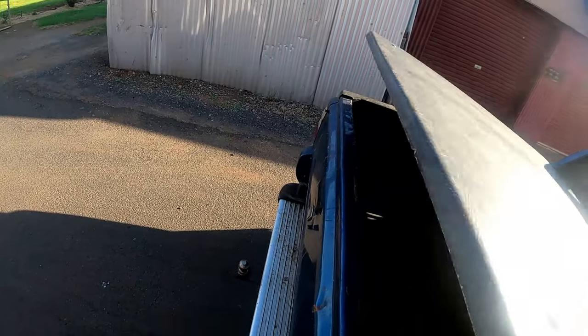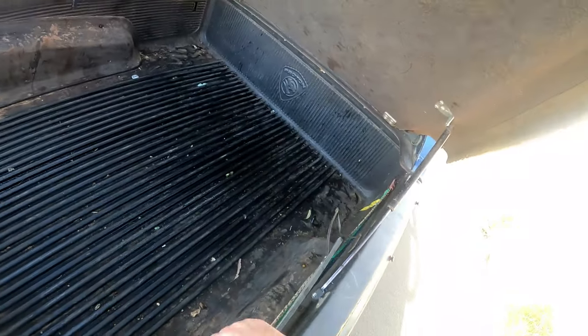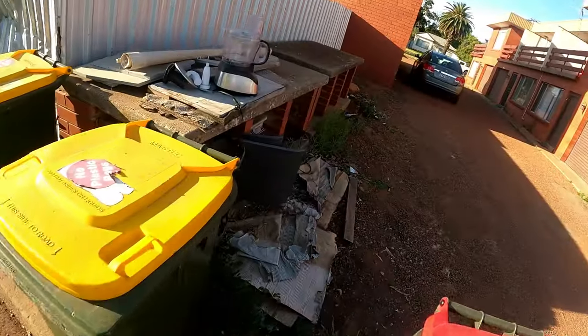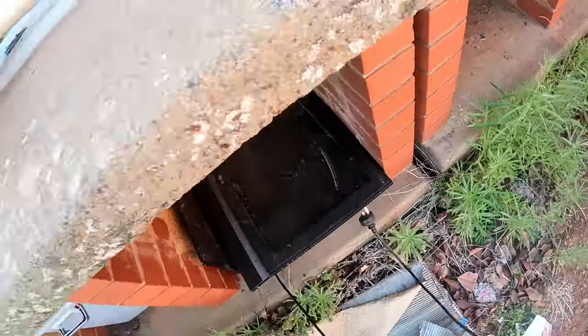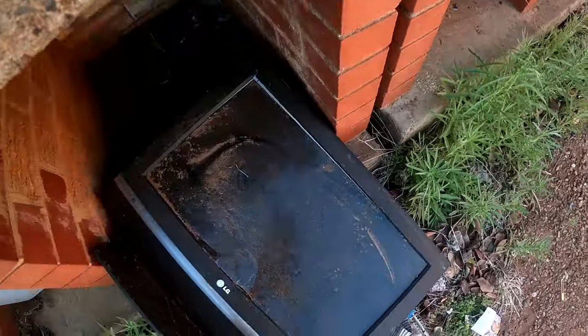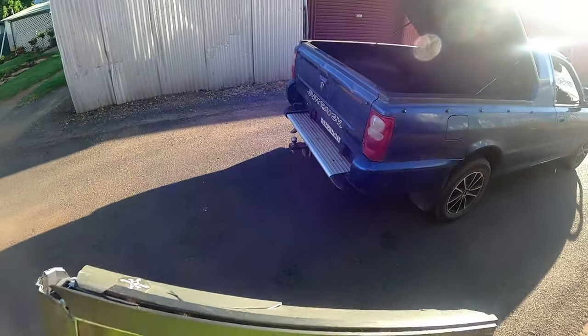Today, living, doing a bit of curbside before we go to the truck depot. Now, I noticed here, we got some electrics. There's a TV in there. We'll grab that. Drag that one out of there. She's a bit busted. We'll grab that. We won't say no to a TV.